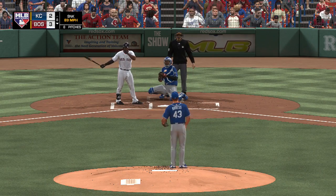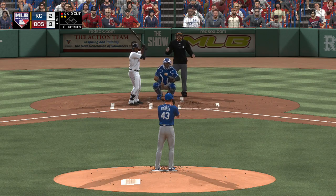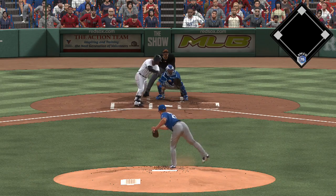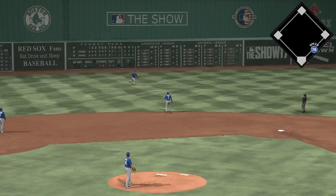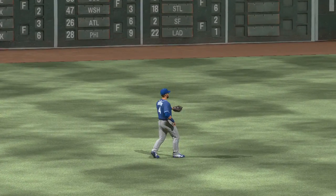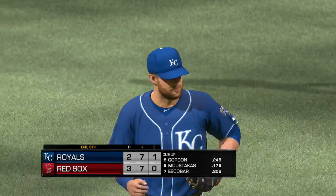0-2 pitch is a sinker that misses, but he's still in command. 1-2. A ball and 2 strikes. Here's the pitch. Had him fooled there as this is lifted in the air out to left center and shallow. And Gordon will make the catch to retire the side. Red Sox go down 1-2-3. They're up 3-2.